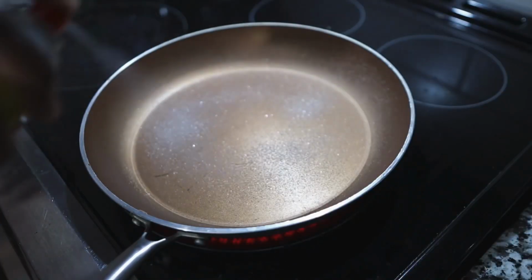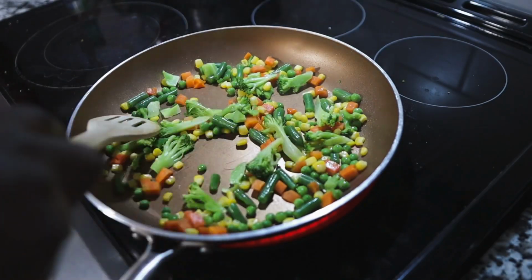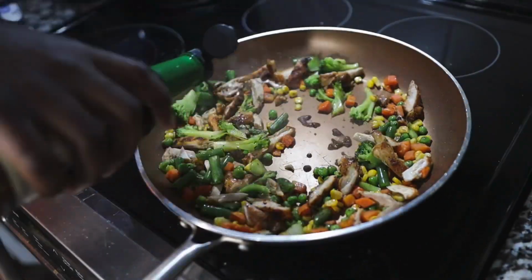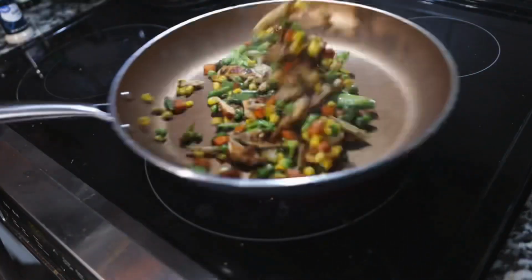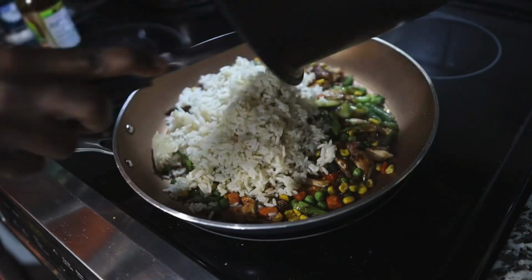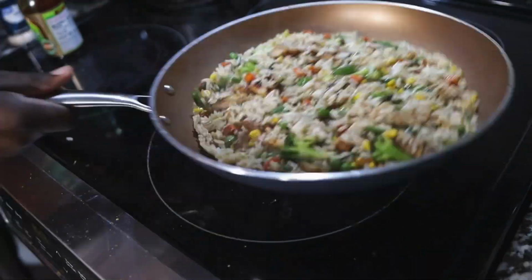Here's my favorite part. I'm spraying the zero calorie spray and adding the veggies, and I'm just whisking it, making sure everything is good. I seasoned with onion powder and garlic powder. We're mixing everything, added the soy sauce, not a lot, just a little bit. And then if y'all ask me what the measurements are, I don't know. I'll give you a rough estimate. I like to cook based on looking at it so I can just kind of tell. But it looks good though.